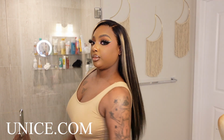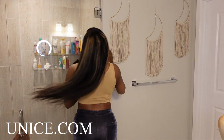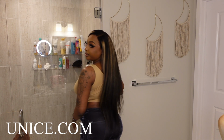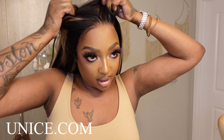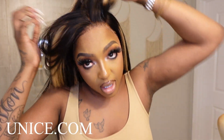This hair is super full, super long, super flowy. I mean, I'm 5'8" and it goes right here, just for context. So there's that. As far as our parting space, we are great with the parting space. No issue on the parting space. I just wanted to do a side part.